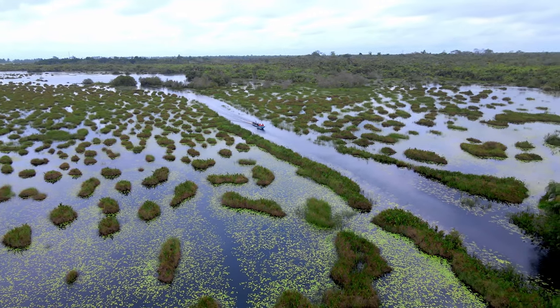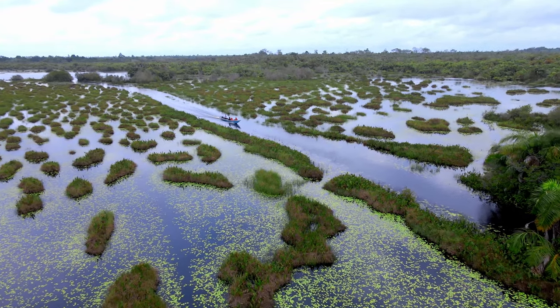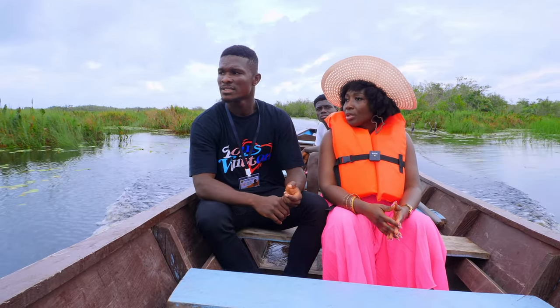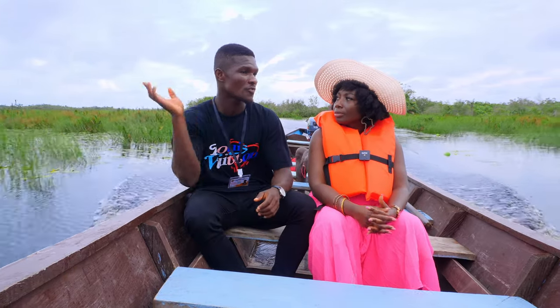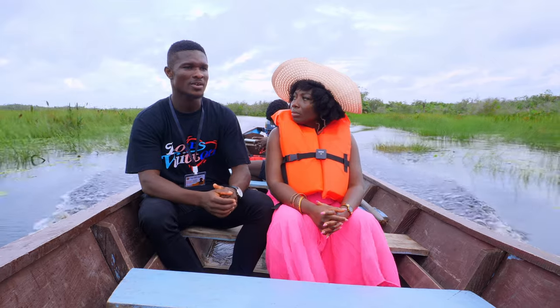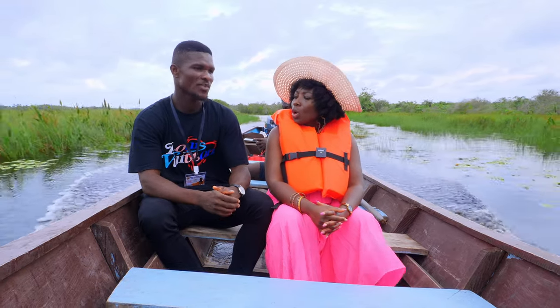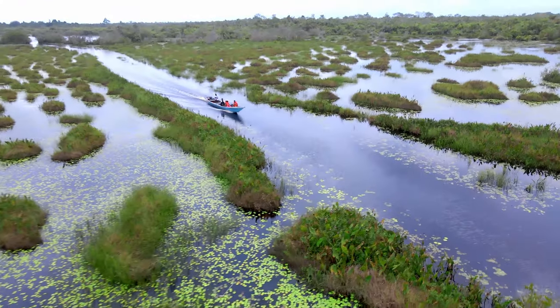So the population is 500, but have they tried to grow rice? Because it looks like they have the water, and rice does grow in water. Have they tried to grow rice, or do they already grow rice? People came all the way from Accra just to try it and see. But they found out that this particular area is too much water, and the soil too is very, very hard. So it's not good for rice.